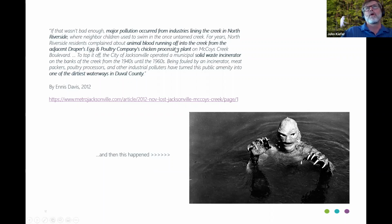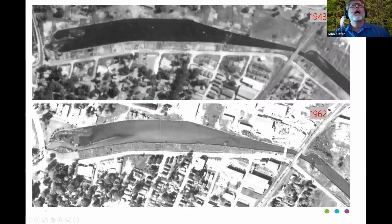Animal blood running off into the creek from a chicken processing plant, and the solid waste incinerator ash I talked about. This led to McCoy's Creek being one of the dirtiest water bodies in Duval County. And then this happened, right? This guy came out.